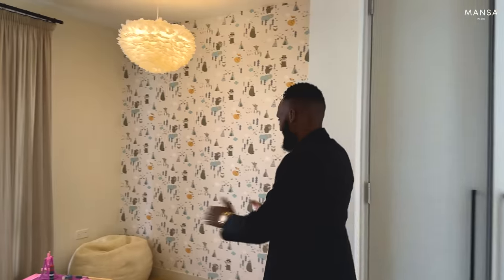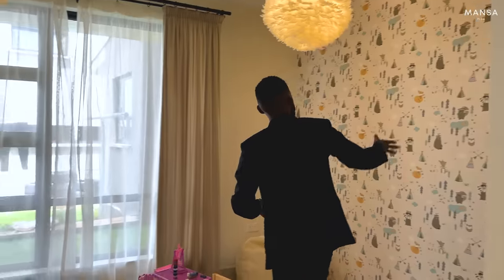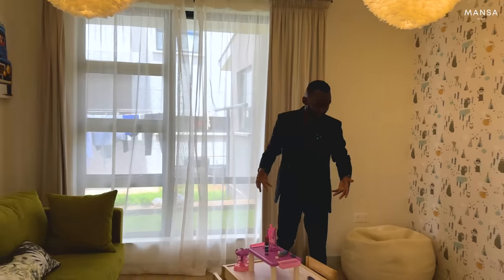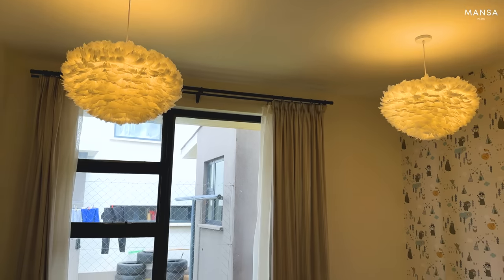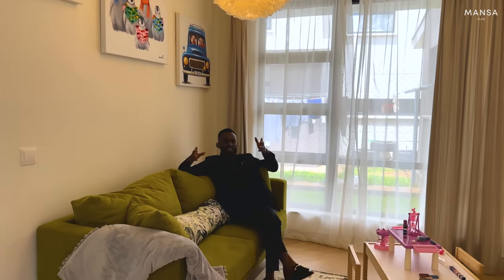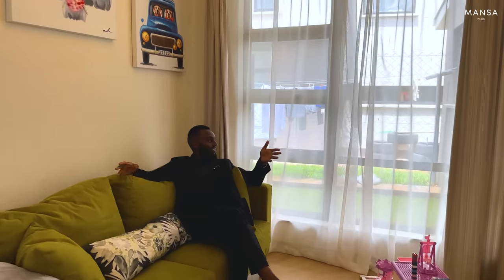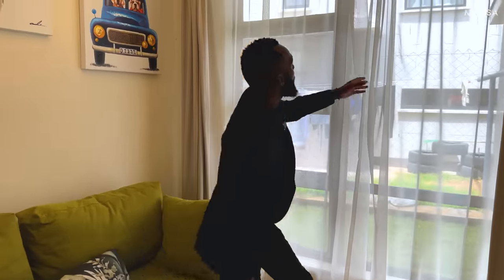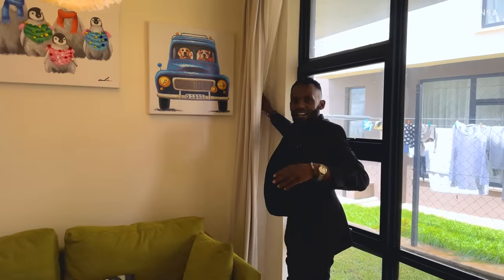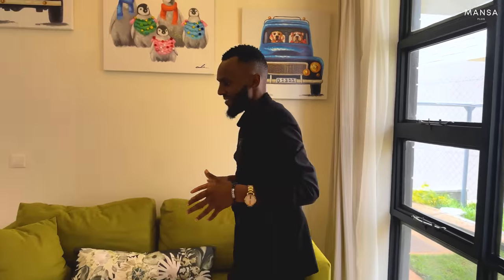And moving on, you have this open area. It's decorated more like a kid's play area. I like it, by the way. And I can see, if I'm hosting people in this house, some people enjoying this space. There's a window here bringing tons of natural lighting. I can open that so that people just get a proper feeling of this house.